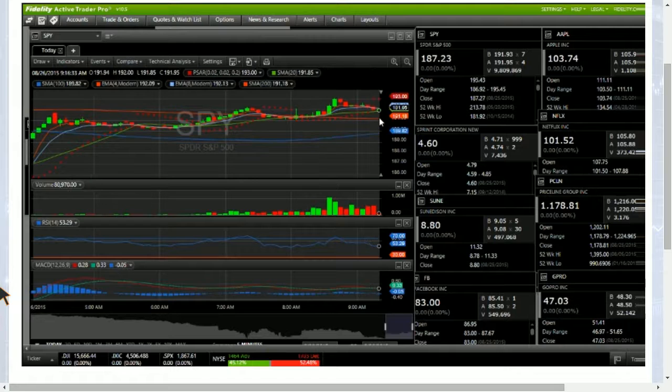Right now we are seeing some pullback and trying to hold the 20 period moving average support. If that fails, we will come down and test the 200 period moving average support, which is trending down at the moment.